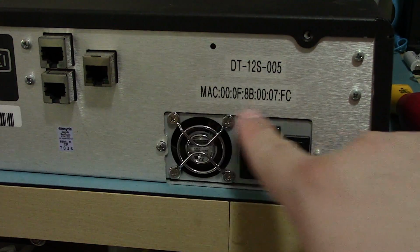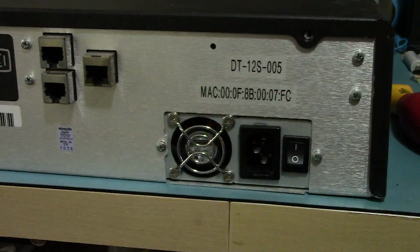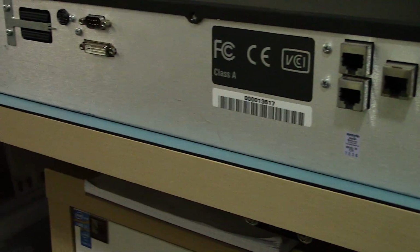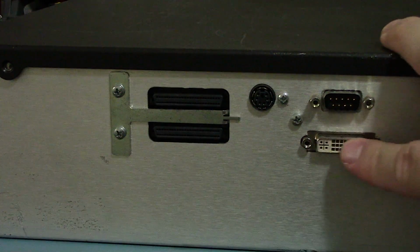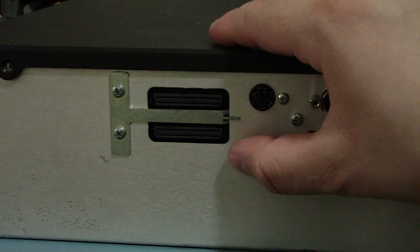Around back we have what appears to be a standard 1U power supply. There's also 3 Ethernet ports at the back. Not really sure what the difference is between them all. They might just be all the same thing. And we've got a serial port, a PS2 keyboard port, and a DVI connector for video, and some SCSI connectors, which is a little odd.